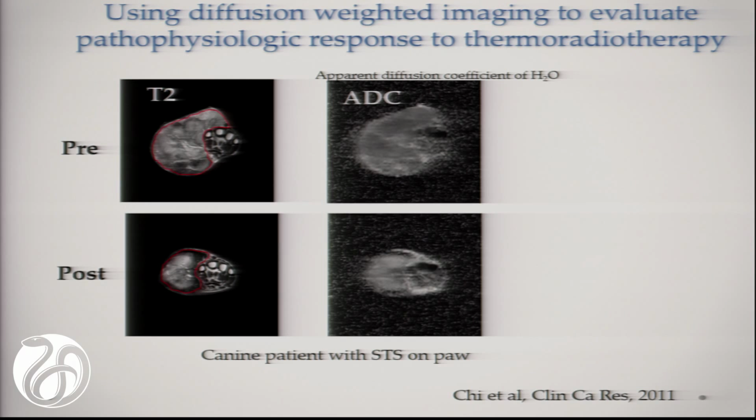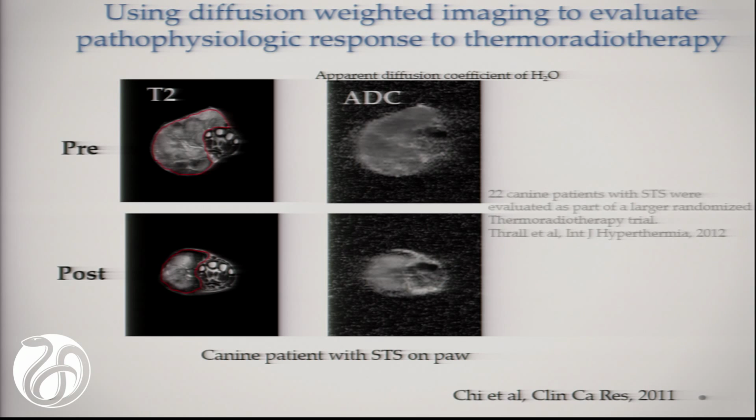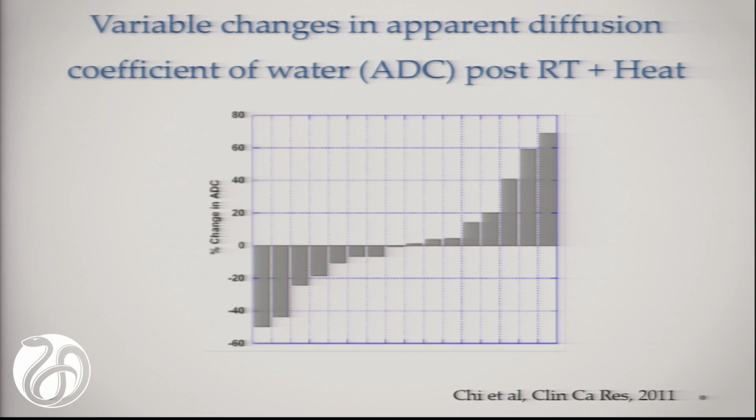We did serial biopsies on these same patients. We did them prior to treatment, and we did them 24 hours after the first heat treatment. And what I'm going to show you is a very remarkable analysis, and that was we worked with Ashley Chi in the Human Genome Institute at Duke to do some genomics on these patients.